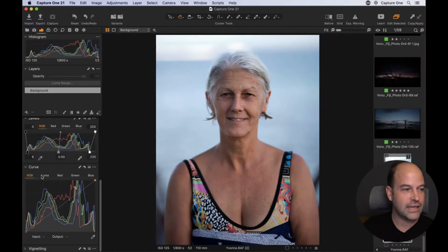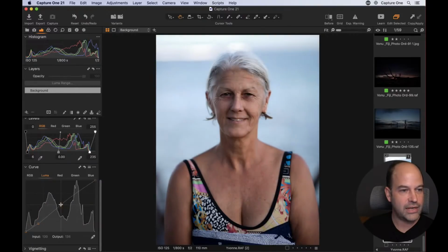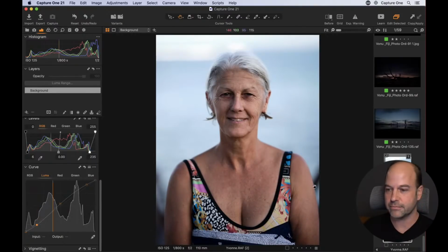So I'm going to reset that and we're going to go to Luma because I want to add a little bit of contrast, but nothing too drastic. And I want the colors to stay nice and stable. So it makes sense to use the Luma curve. What I'm going to do is lift up the midtones. The midtones is going to be her skin. Just pull the shadows down a little bit and just a gentle S-curve like so. Nothing super drastic, just a little bit more contrast.